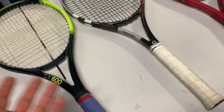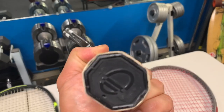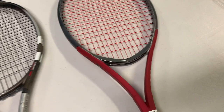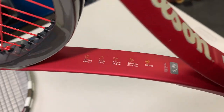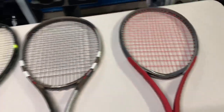So somebody that's buying an SX600 Dunlop is going to be looking for a grip size, and this is a 2 for sure. This one right here in the middle, we have a 4.5 grip. You can look underneath right here and see that, and sometimes pertinent information will be inside the triangle. And then this one right here, we look inside the triangle and we have all kinds of information. It tells me the head size, everything, and even the grip size, as you can see right there, 4 3/8. So those are important things when you're listing tennis rackets.